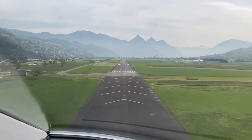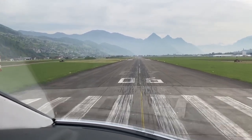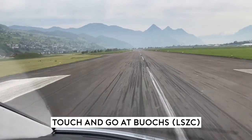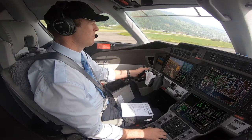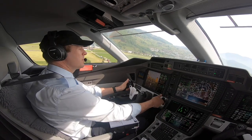Right side clear. Starting descent towards 50, 40, 30, 20, 10. Good flare, come on. And rotate. Gear comes up, yaw damper comes up.